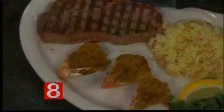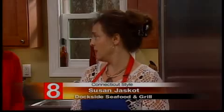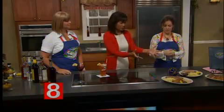It's pretty decadent. Now, when people cook this at home, what should they keep in mind when you're cooking shrimp? They don't overcook it. That's a problem. Shrimp cooks very fast. It does. So you don't want to overcook it and dry it out. Okay, very good. Anything else you want to tell us about the food?